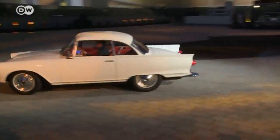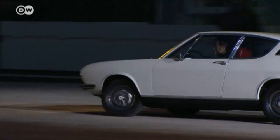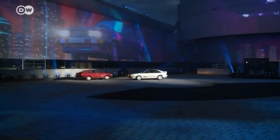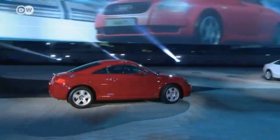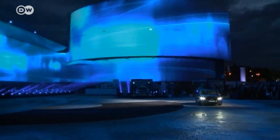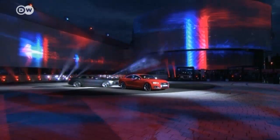Coupés have a long tradition at Audi, as was clear at the world premiere of its new premium two-door. The company displayed iconic vehicles from 70 years of coupé history in front of more than 1,000 invited guests. After that, the new second generation of the Audi A5 Coupé rolled onto Audi Piazza in Ingolstadt, company headquarters.